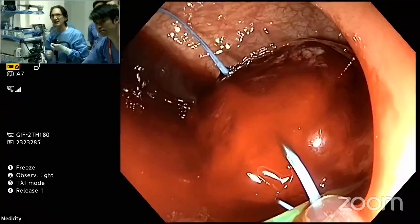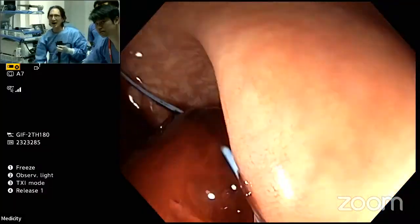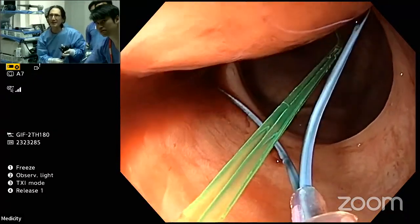You can see how vascular this is. So what I'm doing now is I am pulling. And this is the problem with this loop. See how floppy it is? So it's kind of hard for me. I'm trying to get it to go to the base like this. Hold it right here. Going to pull this back a little bit more.